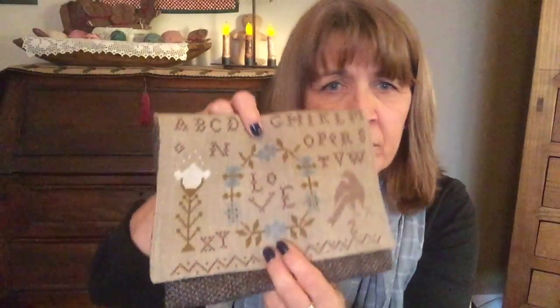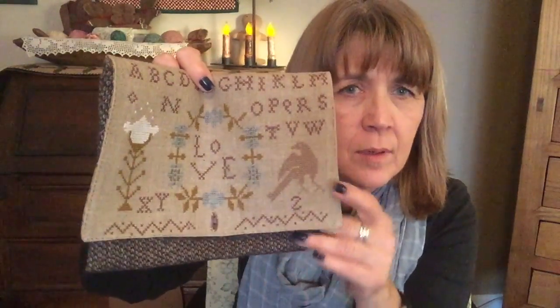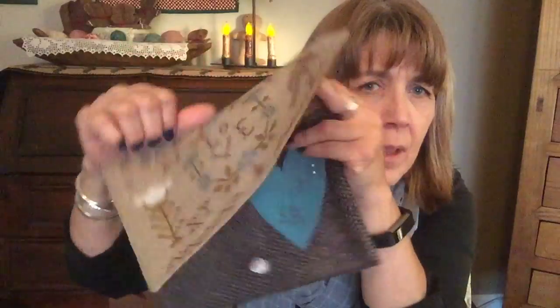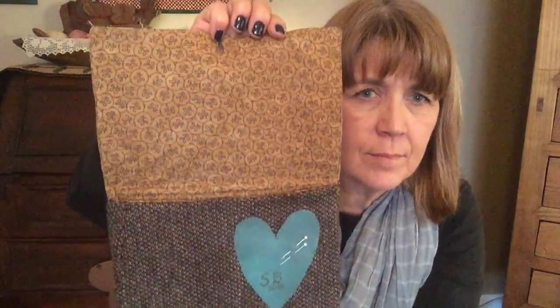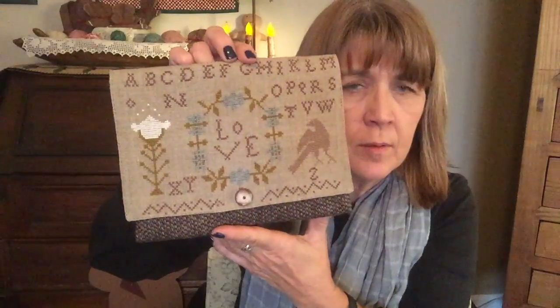And here is the sampler bag. And the inside. I'll show you the outside with the button top. Again.